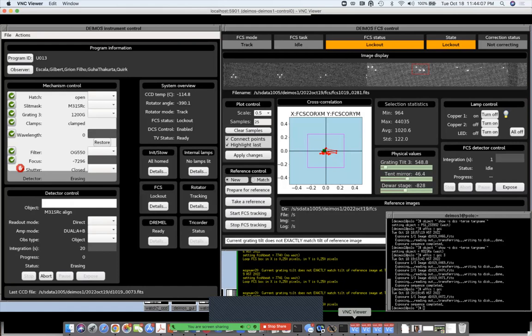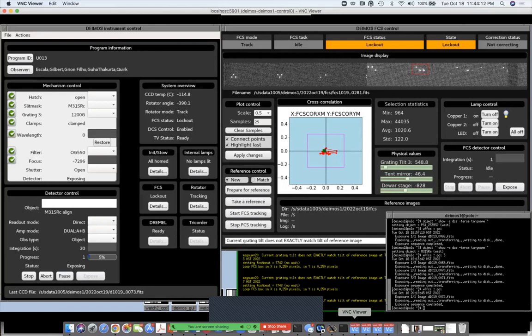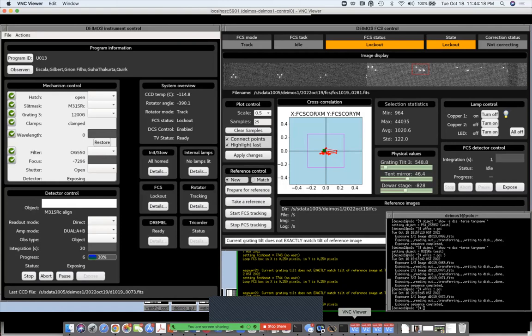Seeing isn't great today. I'm having some regrets, I wonder if you had done more 20-minute exposures on that mask. It's always a trade-off, whether we try to get every faint star or try to get a whole set of new stars on a mask. I think we've done the right thing, but I struggle with that. Exposure complete. Okay, let's see how this goes.